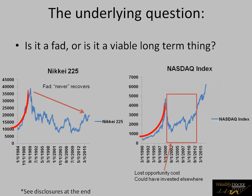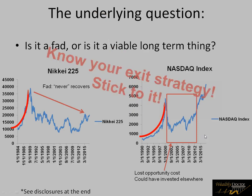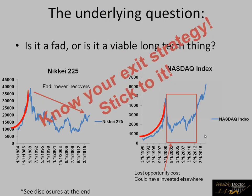I mean, instead of holding on through a 70% loss and waiting for it to recover, if you had some kind of system that had you lose less before you got out, and I'm not saying picking tops because that's mathematically impossible, but even if it lost only 25% and you got out, it would have been a lot easier making up 33% to break even than it was to lose 70% and try and break even from there. So again, I have to stress, know your exit strategy and stick to it.